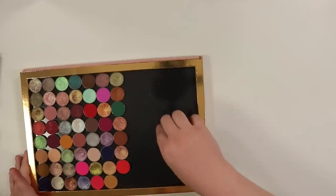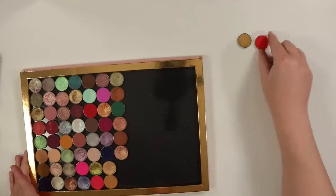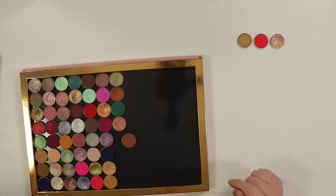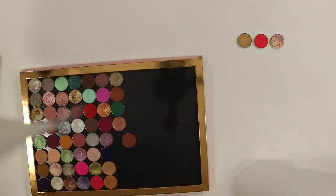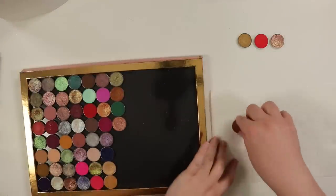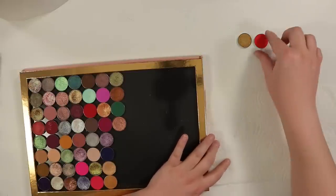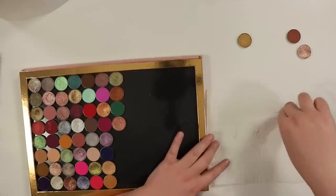So all of these are Looksy shadows. I'm gonna take them all out, and then I have another palette that's also full of Looksy shadows. Actually, as I'm taking these out, I'm gonna clean them off like I was doing earlier, so that way we can try to keep it a little more clean. That's the goal anyway, we'll see.